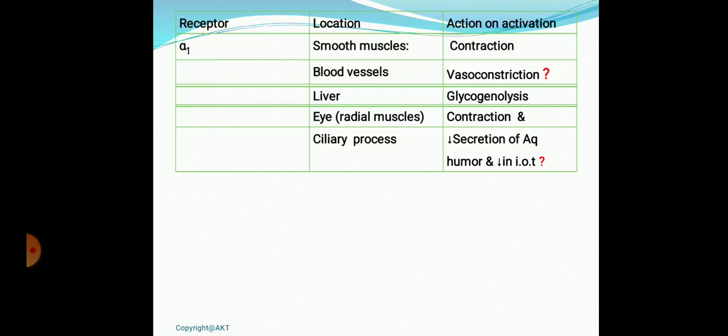In the ciliary processes, it will decrease aqueous humor secretion, because there will be vasoconstriction. The beta 2 receptor produced vasodilatation, which leads to increased secretion of aqueous humor, while the alpha 1 receptor in the ciliary process will produce vasoconstriction and decrease the secretion of aqueous humor and decrease intraocular tension. So the drug which stimulates the alpha-1 receptor can be used for treating glaucoma.